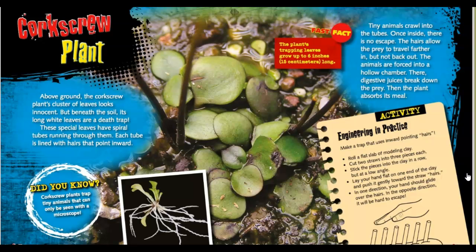in the tubes. Once inside the tube, there is no escape. The hairs allow the prey to travel further in, but not back out. The animals are forced to go into the hollow chamber. There, digestive juices break down the prey, then the plant absorbs its meal.